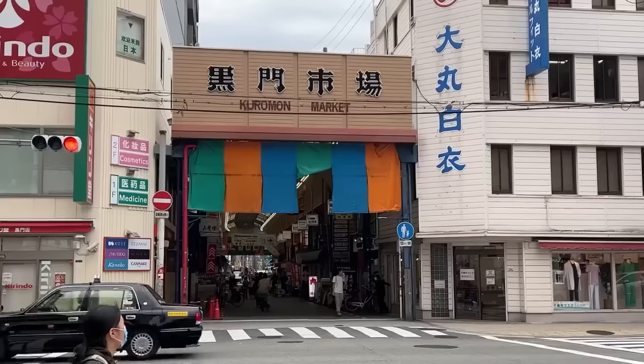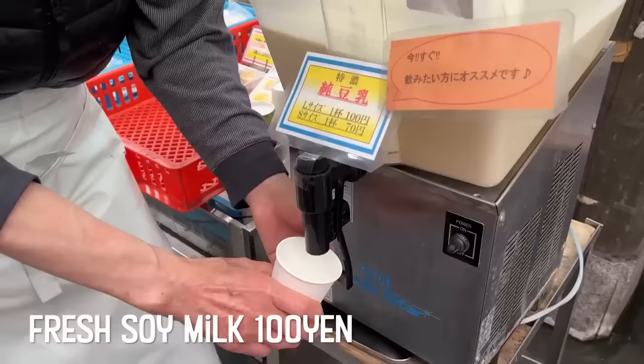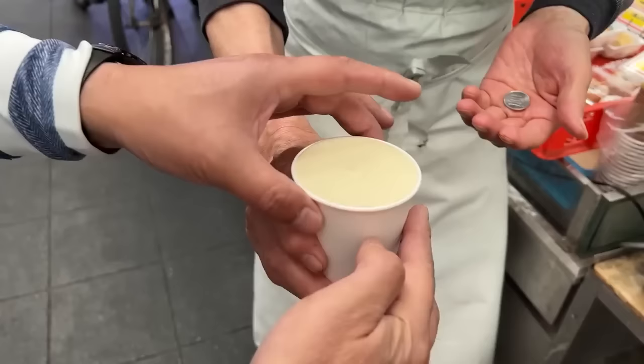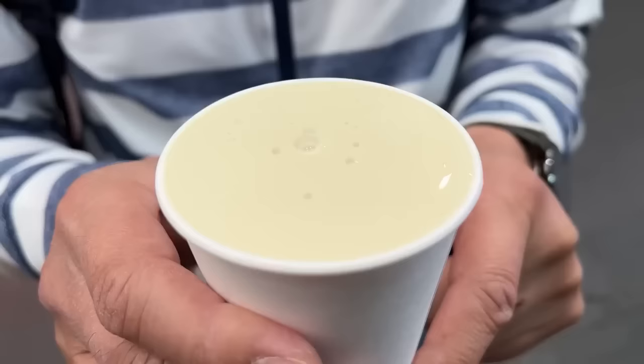Okay, first place we're gonna check out is the tofu shop. So I got very thick soy milk from Takahashi. They've been operating for over 80 years. This soy milk is the thickest soy milk in Osaka. This one has a very fresh soy milk flavor and it's thick. It's really like soybean. Yes, like eating edamame. It's not only thick, it's super rich and creamy.